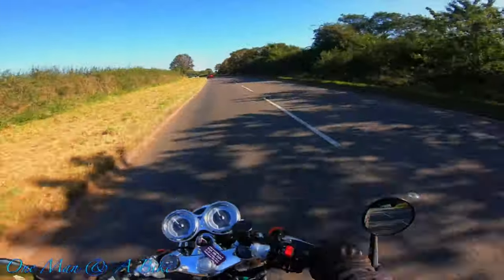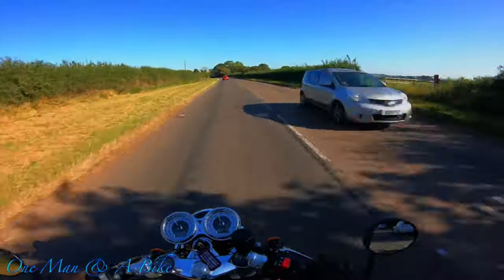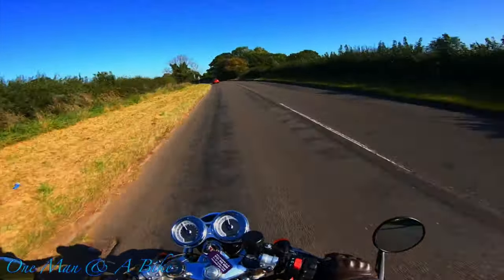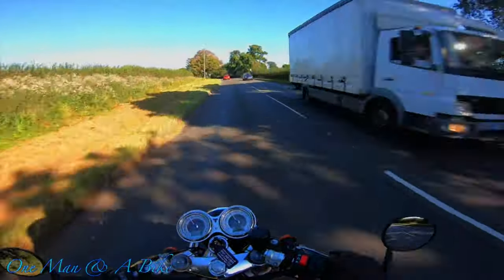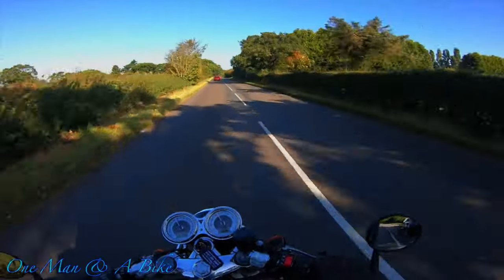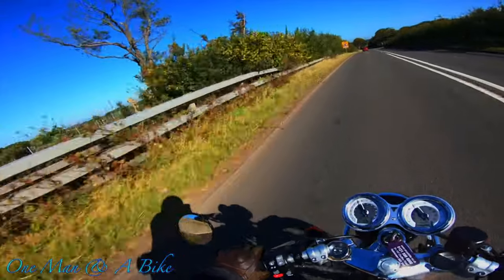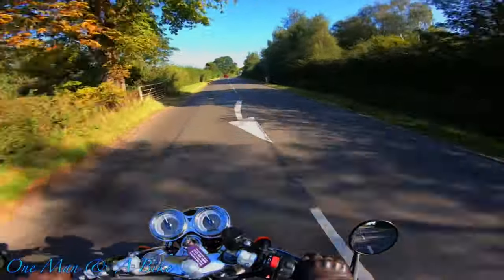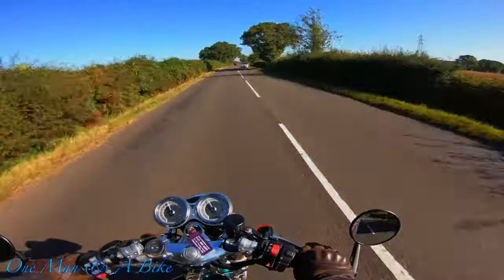Okay, so we're through Litchfield now, just come off the A51 onto the A515, which is the Ashbourne Road. Now we might get some nice scenery and some nice sweeping roads. So I'm crossing the West Coast Main Line there, the section between Litchfield Trent Valley and Stafford.